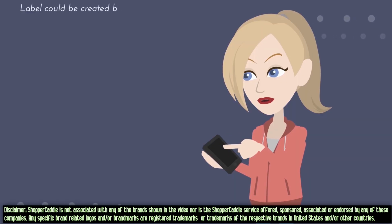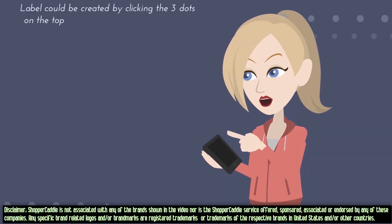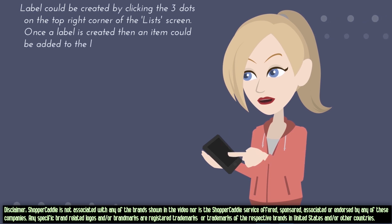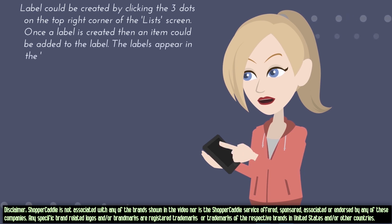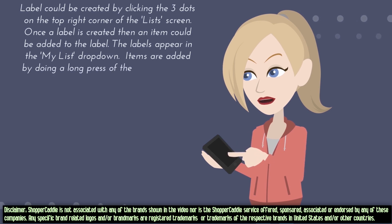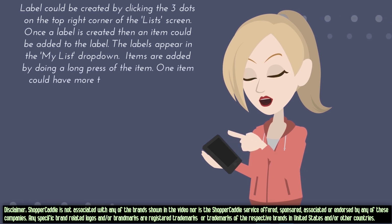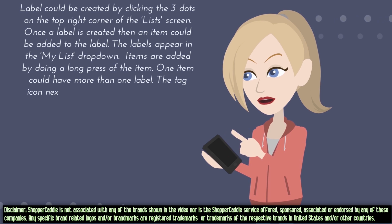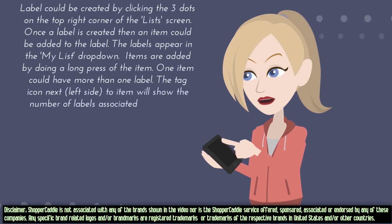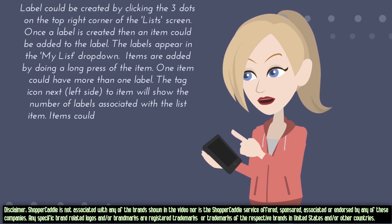Labels for lists could be created by clicking the three dots on the top right corner of the list screen. Once a label is created, then an item could be added to the label. The labels appear in the My List drop-down. Items are added by doing a long press on the item. One item could have more than one label. The tag icon next to the item, on the left side, will show the number of labels associated with the list item.